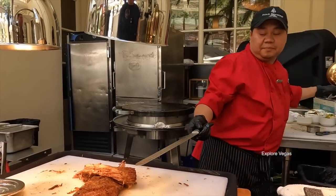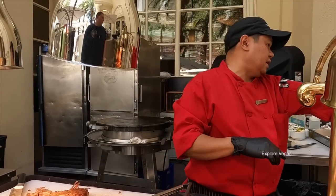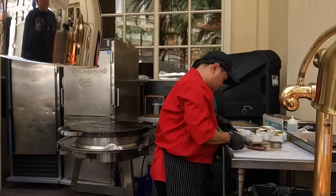What is this? This is a brisket, sir. Brisket, I'll take one piece of brisket. You have some steaks over there too? What we do is we cut it there and make it like that. But if you want some, I can get you some. Oh, okay, yeah, let me get one of those.